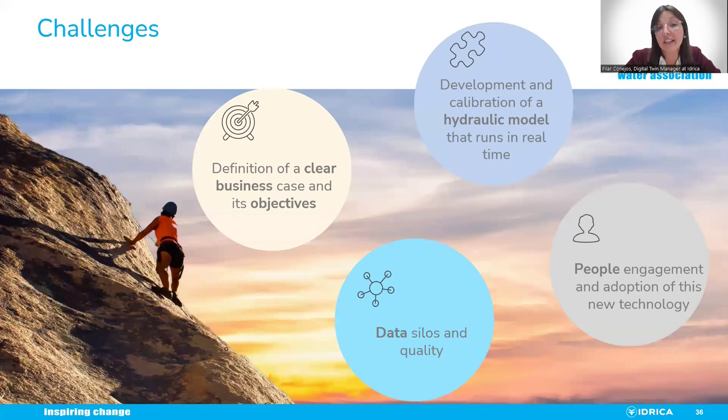Another challenge is data silos and quality. Most utilities have data from different sources, but it resides in different silos and it's difficult to have access to it. And a digital twin has to concentrate and put all the data under the same umbrella, so we have to have access to all of it. And finally, people engagement and adoption of this new technology. In the end, a digital twin is a new way of working. It's been very important for us that people adopt this technology since the beginning.